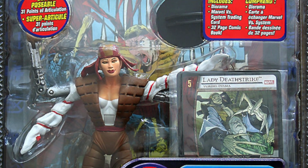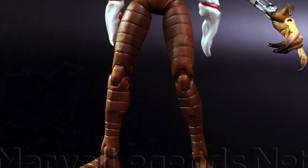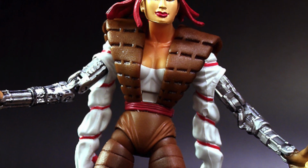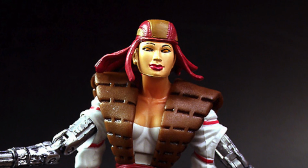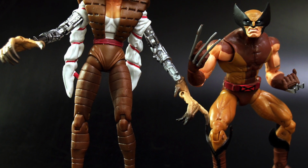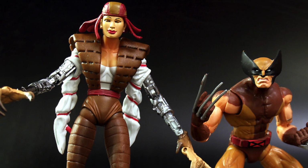Now we're able to bolster Wolverine's rogues gallery with Lady Deathstrike. This is what I feel is a cool figure let down by a bit of a derpy face, although what she does have going for her are the awesome looking razor fingers, and with her cybernetic long lanky limbs, she still looks pretty cool on the shelf.